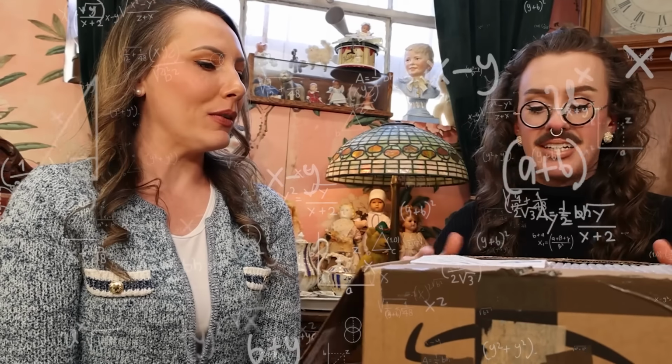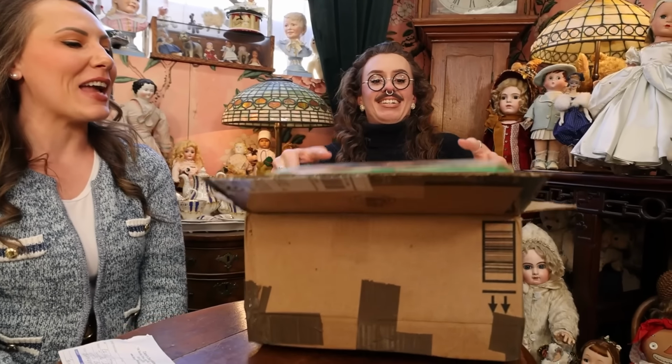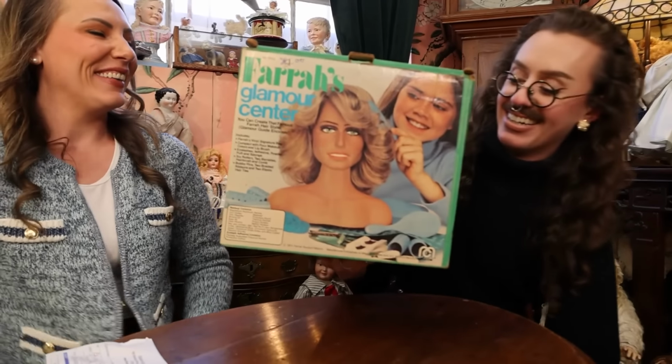Okay. Diane's Doll Shop. She's in Stamford, Connecticut. You're kidding. That's amazing. I didn't even know this existed. This is a 1970s Farrah Fawcett glamour center. Are you kidding? Oh my God.